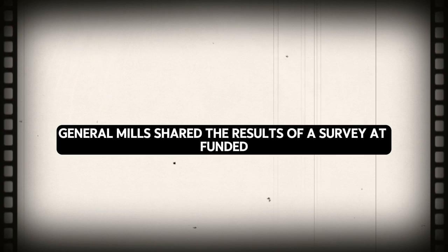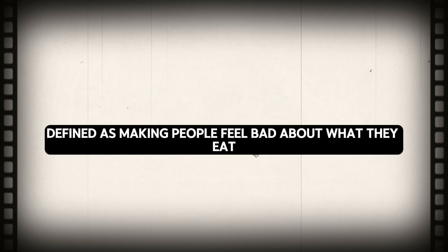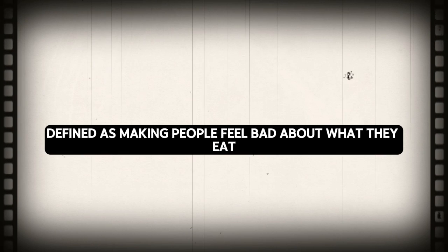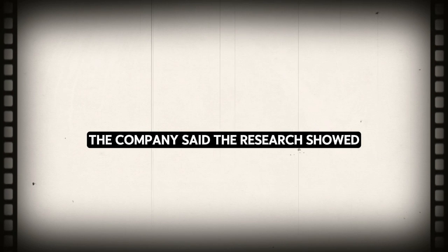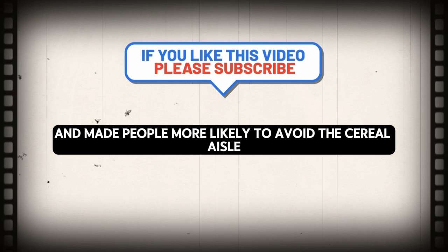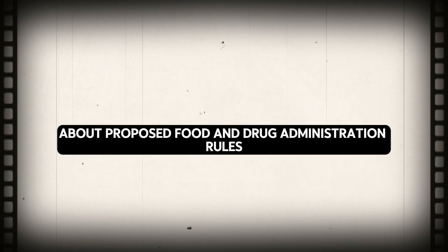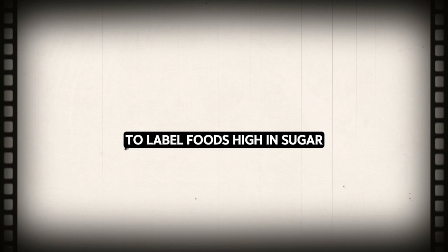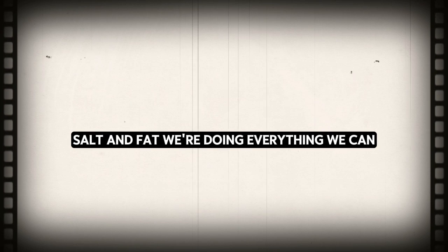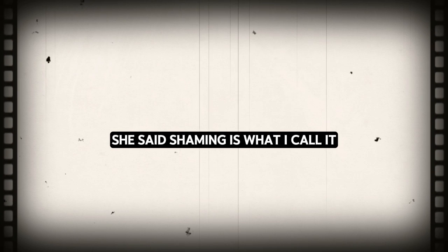At a symposium, General Mills shared the results of a survey it funded about food shaming, defined as making people feel bad about what they eat. The company said the research showed food shaming led to lower self-esteem and eating disorders, and made people more likely to avoid the cereal aisle in grocery stores. Cohn fielded a question from the audience about proposed Food and Drug Administration rules to label foods high in sugar, salt, and fat. "We're doing everything we can to prevent that from happening," she said. "Shaming is what I call it."